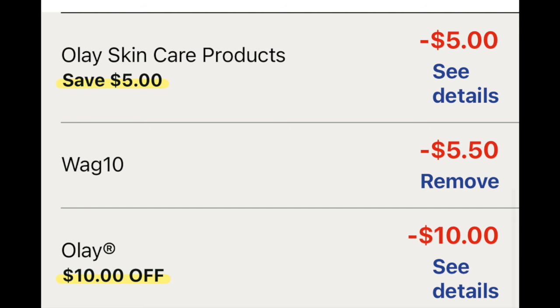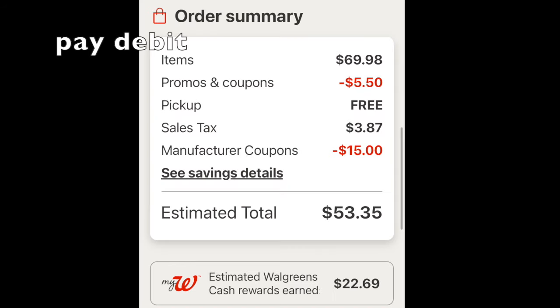And then just to show you the coupons coming off, we have a $10 off and then the $5 off. And then with WAG 10, an extra $5.50 off. So your total is almost $70. WAG 10 taking $5.50 off, free curbside pickup, $15 melting off. With your debit card, pay $53.35, and then you're getting back $22.69.